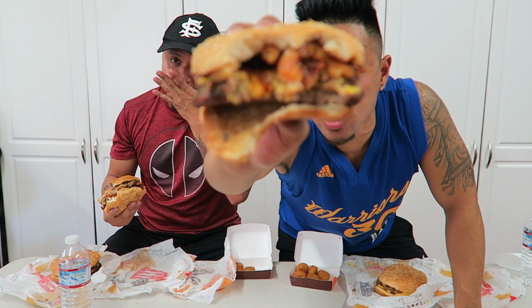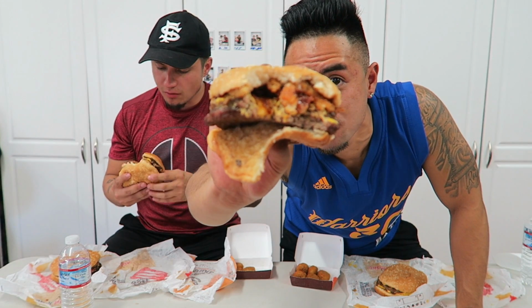You guys want 1,250 calories? That's the way to get it. This is the one. It's the way to get it. That is one tasty burger. That's hella big.